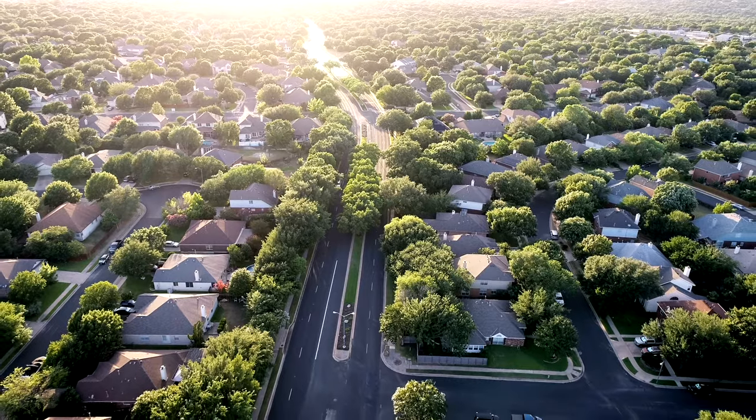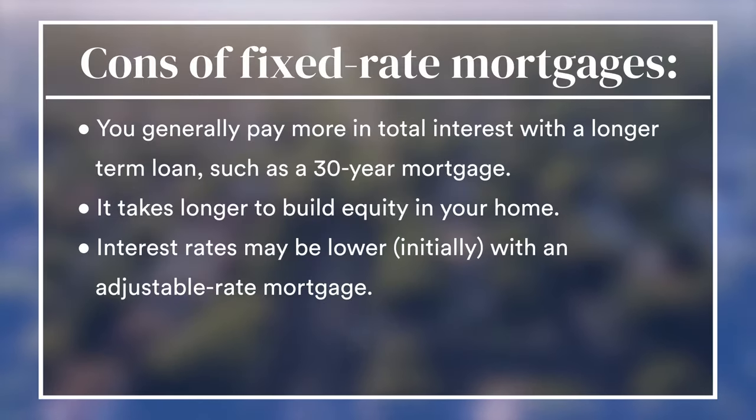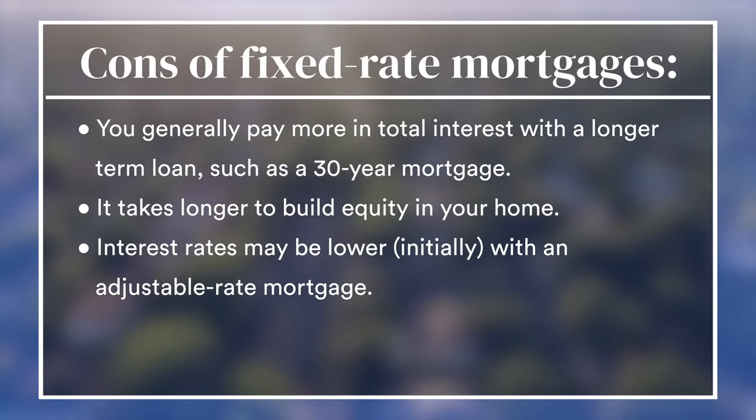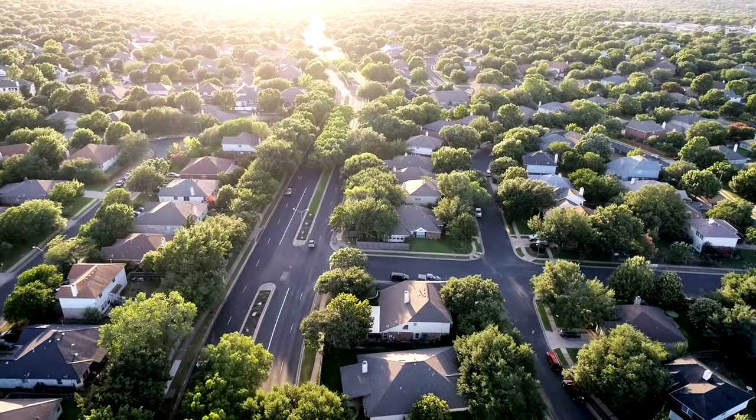That makes it really easy to budget and plan month to month. Now, the downside is the longer you stretch out the life of that loan, the more overall interest you're going to end up paying. Due to the nature of amortization with these mortgages, which is how you pay back the loan, you're paying a lot more interest early in the life of the loan than you are later. And so that can make it difficult to build up equity in the home really quickly.